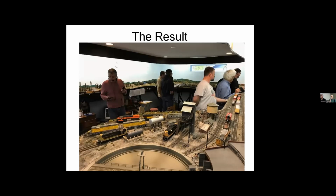I think he's making a cell phone call to someone off to the left there. He was supposed to be the operator at that session, so we give him a bad time about that.